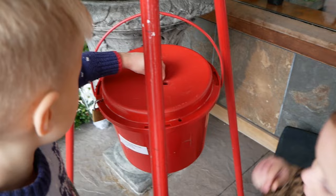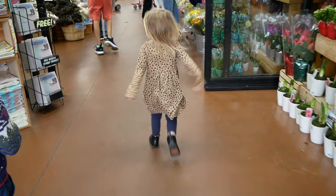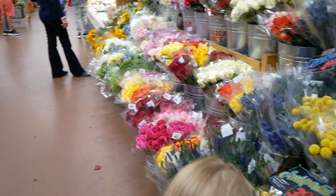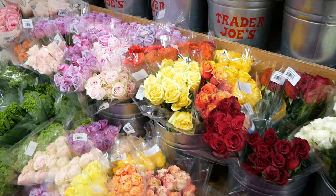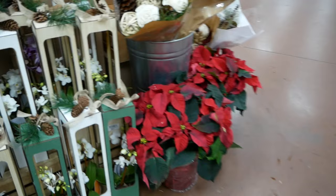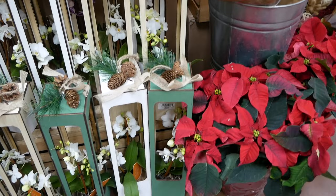Thank you, Merry Christmas. So if I had to pick my favorite things about Trader Joe's in the spring and summertime, absolutely, it is the selection of florals. I have used these for weddings, for baby showers, all kinds of decorating things, and then, of course, just to have them in your home too.